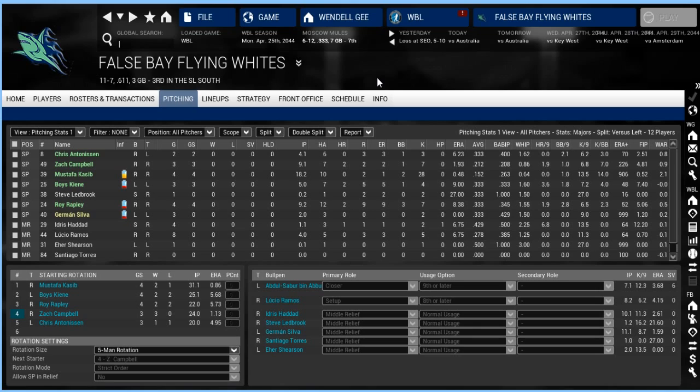False Bay, quite unexpectedly, is in third place right now. Good enough to get in, like JD says, if he gets into the wild card matchup, more games, and more games means more revenue. So, currently sitting in, I guess they call it the catbird seat in NASCAR. He's got the traditional bullpen. He's got 5 guys set up in traditional middle relief roles, normal usage, no specializations.